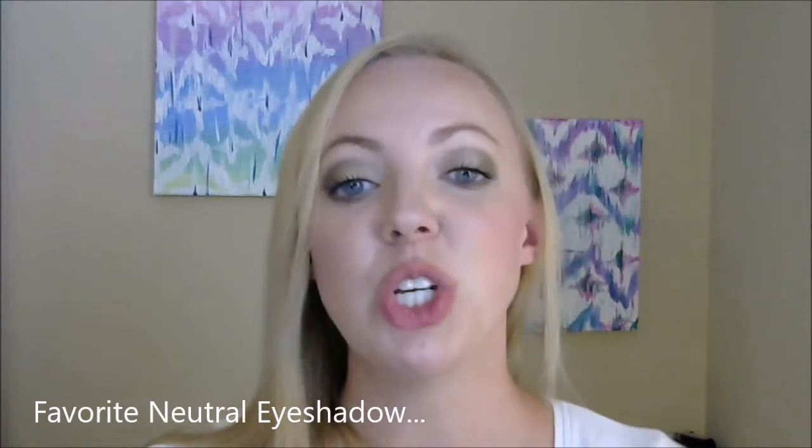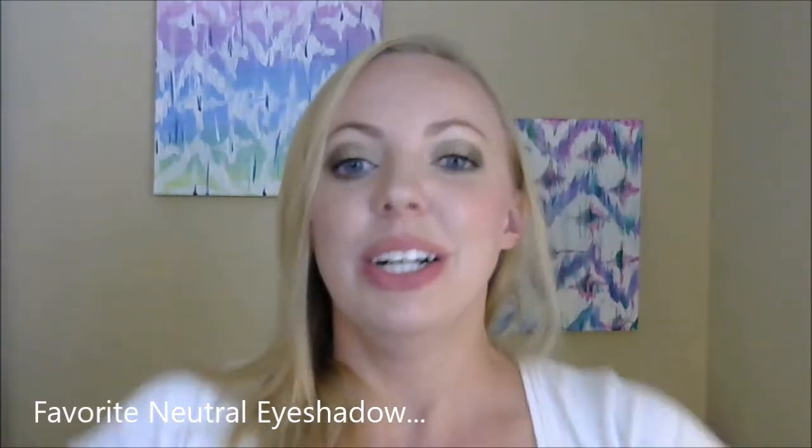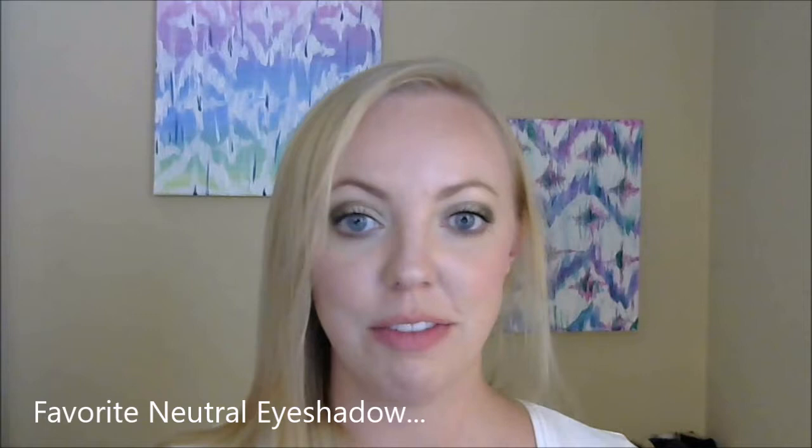So this is in the shade Back to Basics, and it's just like a true gold. It's really beautiful. The pigmentation is good, it's creamy, it dries and does not move. It's amazing. So those are my favorite cream shadows. The next question is favorite neutral eyeshadow. Oh, this was tough for me because we love neutrals, don't we?